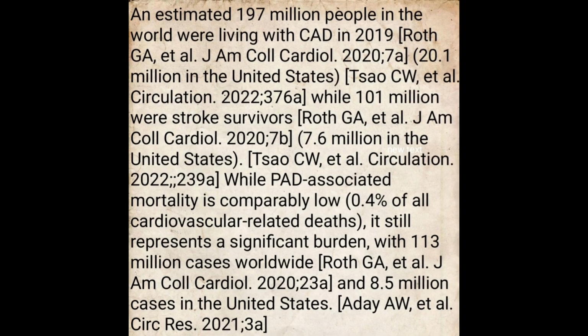Let us look at some figures of the prevalence. An estimated 197 million people in the world were living with coronary artery disease in 2019. And these are the findings of this worker. While 101 million were stroke survivors. That speaks a lot, because after the cardiac event, the heart attack, you see that you have a stroke.